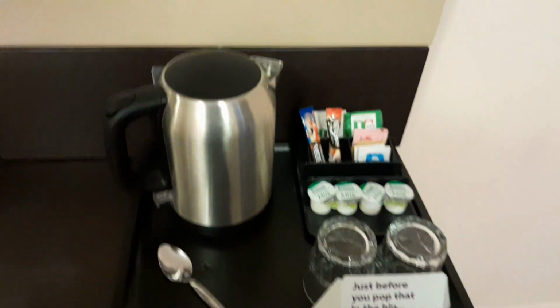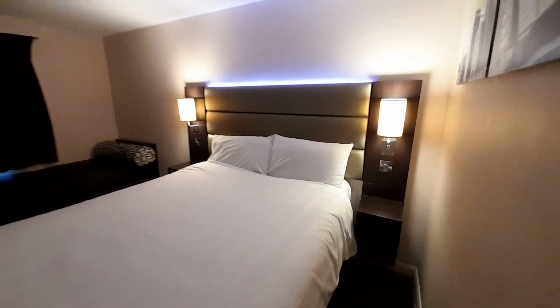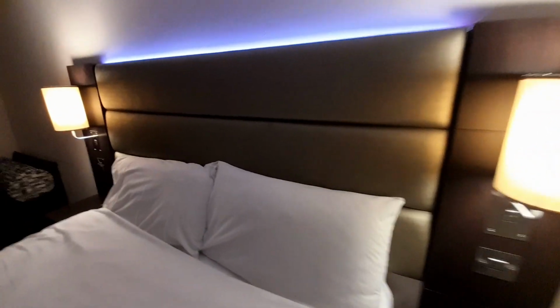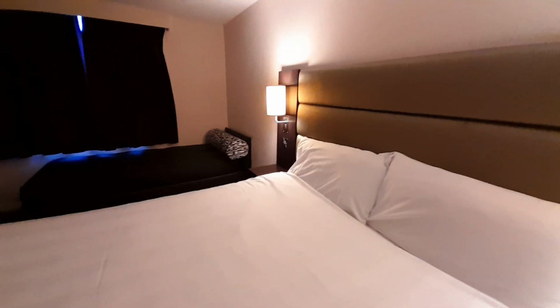As you would expect, there are tea and coffee making facilities here and fresh supplies that you can get from reception. I've got to say though, if there's one criticism, it's the artwork. I really didn't like that picture there on the wall. Oh, sorry, it's a mirror.